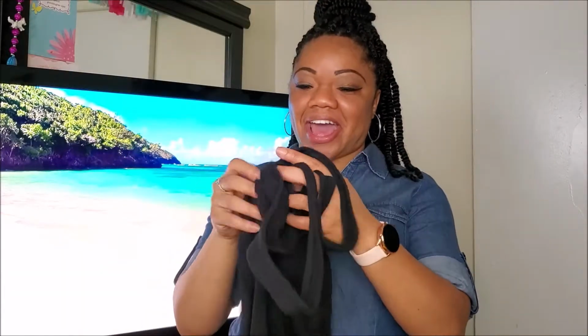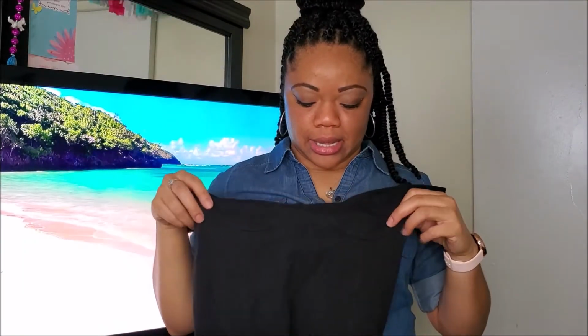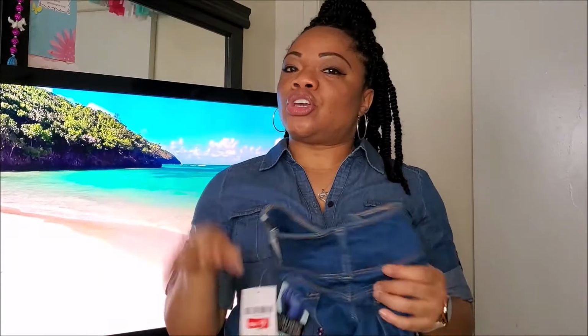Another black dress. Woo-cha. This dress is probably a calf length dress. This one has like the little fake bra, the little circle that makes it look like there's a built-in bra. This one was $5, the size medium. And this one, $2.50, black dress, yes, $2.50. It says knee-length dress.